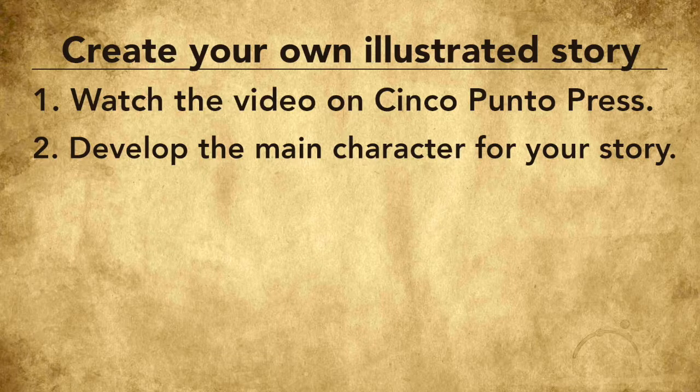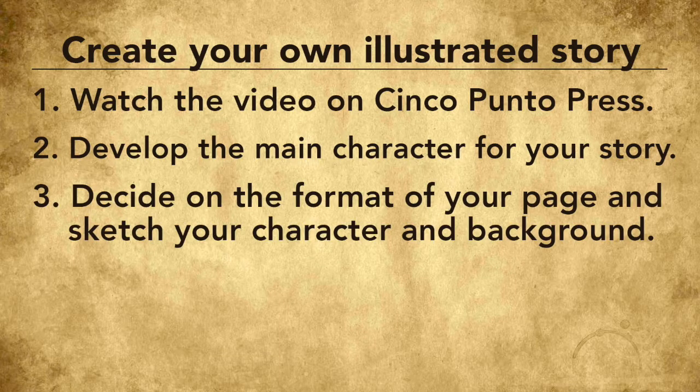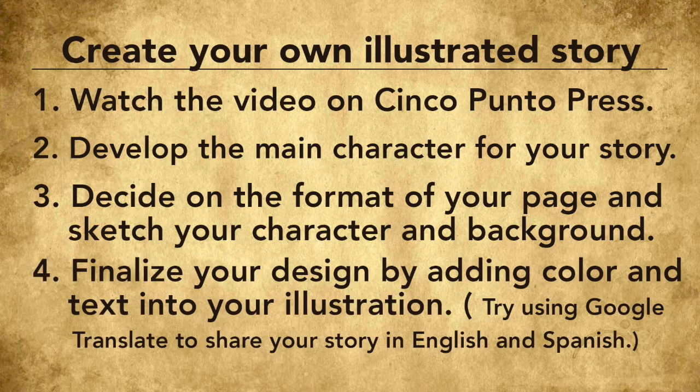In step 2, we're going to develop a main character for a story that you and I will write. We're going to decide on the format of your page and sketch out the character in the background in step 3. And then in step 4, we'll finalize your artwork by adding color, adding the text of your story, and maybe even doing some translation into Spanish to make it a true multicultural book experience, just like Cinco Press does.